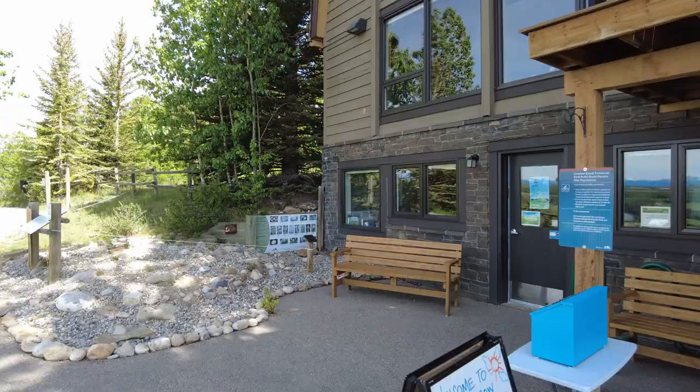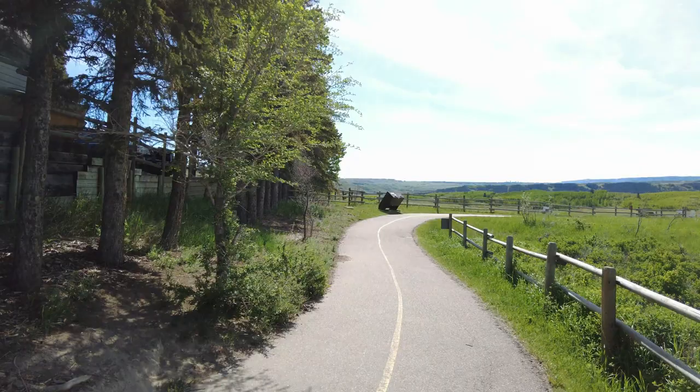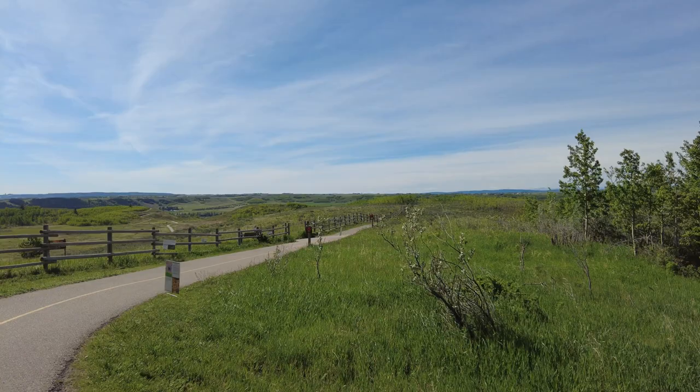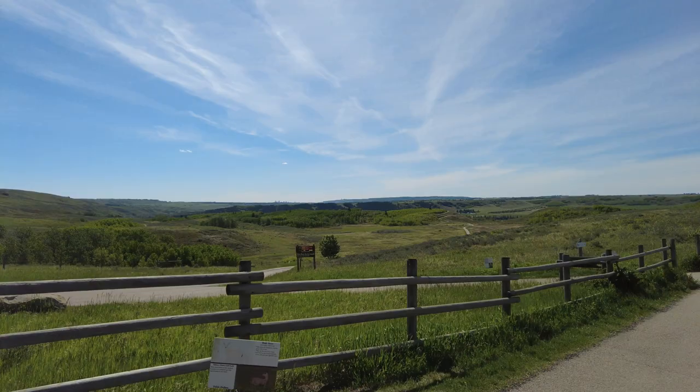Heading past the visitor center, which is closed today, and heading down into the valley. And the microphone probably won't pick this up, but I can hear a train coming through the valley. And one of the big reasons why I always enjoy this walk is that there is opportunity for some good train spotting down here. So we missed this one, but maybe we'll catch the next one.